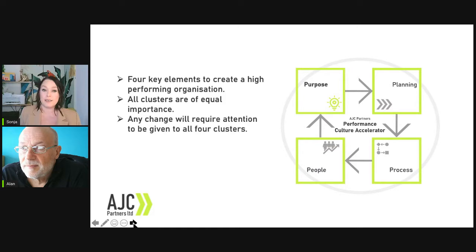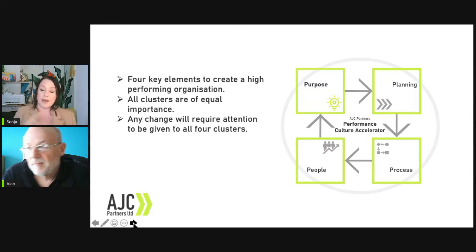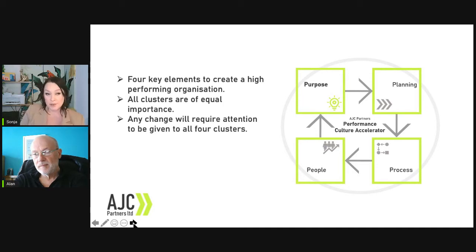The first cluster is purpose. So this is where your strategy sits. It's why are we here? What are we trying to achieve? It's your roadmaps and your business cases. The next cluster is around planning, and that can range from planning a change activity through planning your capacity and capability, planning your operation, and we recommend here to be as agile as possible. We'll get to that in a little bit more detail later.